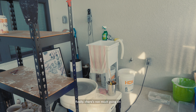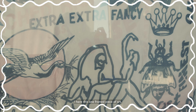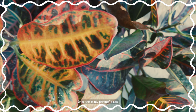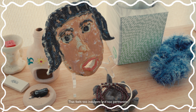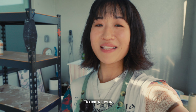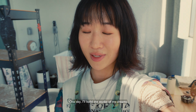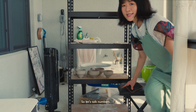Really, there's not much going on from an interior decoration standpoint. I have this one framed piece of art, and then I've got some plants. Since this is my parents' place, I'm just not ready to spend that much on decor that feels too indulgent and too permanent. The studio, I love it, but it's more like the studio of my reality. One day, I'll build the studio of my dreams. One day. So let's talk numbers.